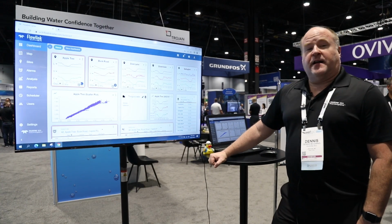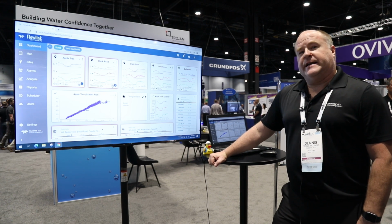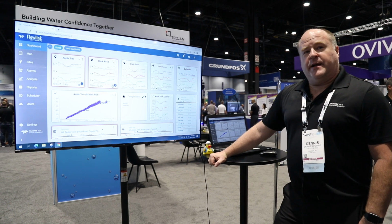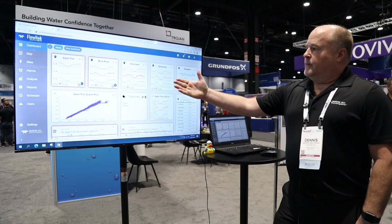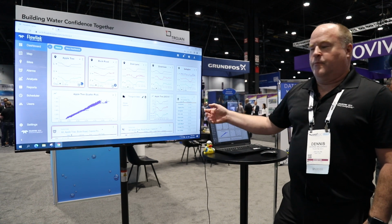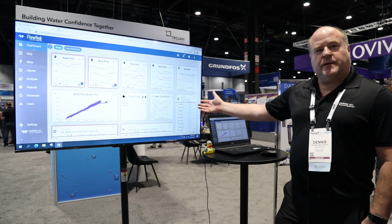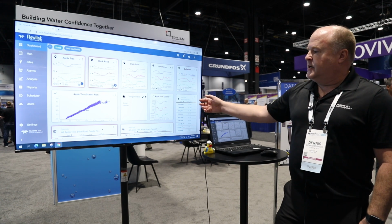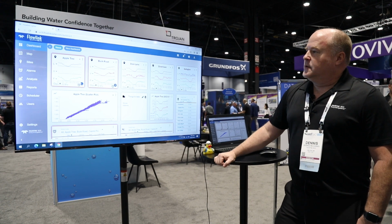Here at WEFTEC with Teledyne Water, I'm going to be demonstrating FlowLink Cypher, which is our data analysis software, cloud-based, that allows you to get all your data in one place. A dashboard that shows us everything you need to know in one quick view. You can bring up graphs, site information, voltage information of your meters as long as it's being pushed in. Be happy to show you around what it can do, how it works.